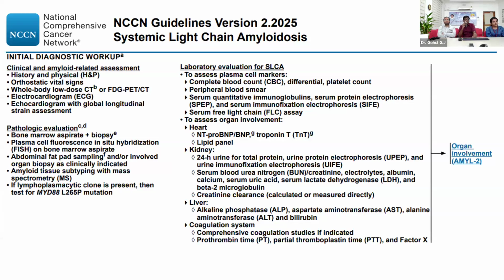Then echo will have the longitudinal strain, and there maybe we have to do a fat pad sampling extra, and amyloid subtyping using mass spectrometry. Then this lymphoplasmacytic clone that we have already discussed in the flow, we have to be able to differentiate. And apart from that, there are organ-specific things we have to do.